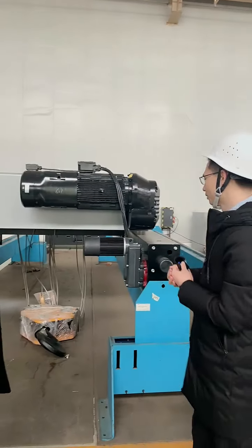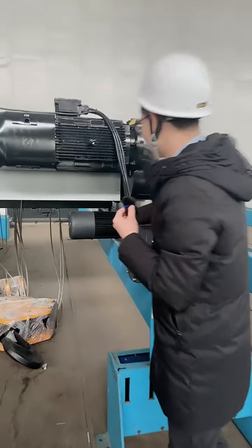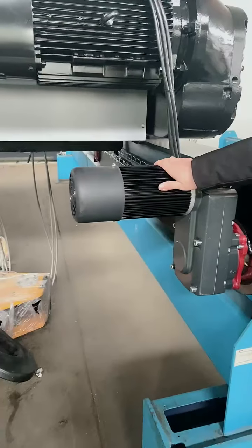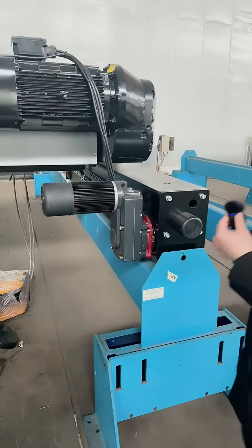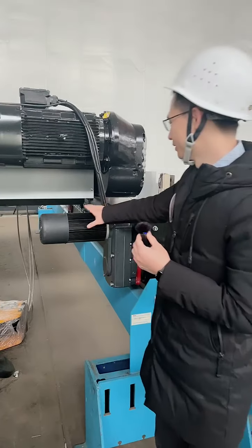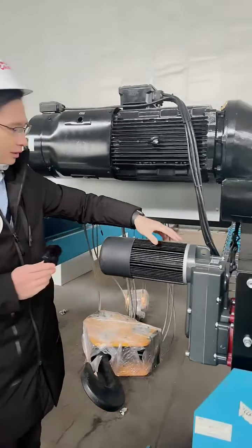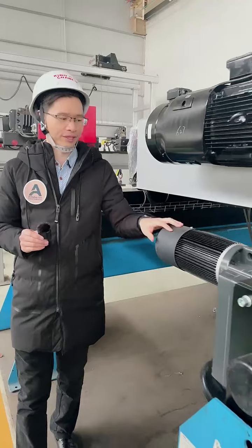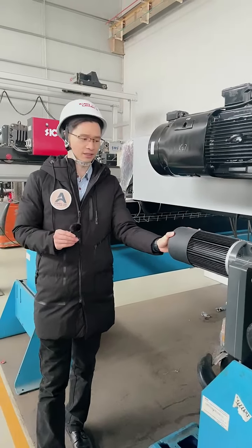So later we will show to our customers. And this is what we call the cross traveling drive system. I can also see this is a 3-in-1 type. Yes, this is also 3-in-1 type, bolted with wheels. And for this, we can see the motors, reducer, and the electric brake inside, and it also has cooling fans inside.